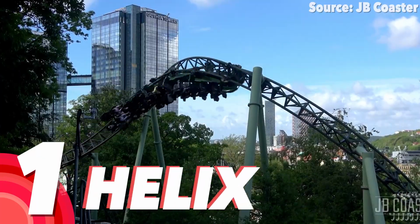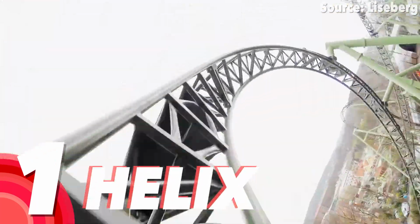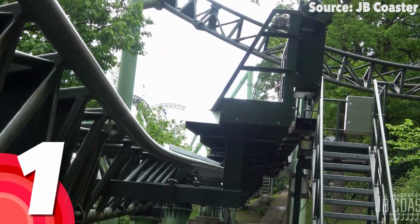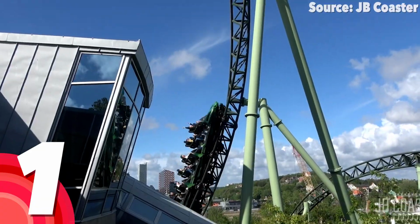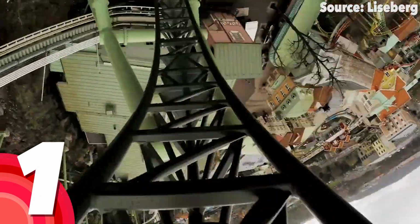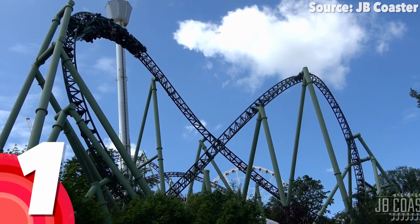Number 1, Helix. Now where do I begin when talking about the almighty Helix? Not only the best ride at the park, the whole of Sweden, but in fact one of the greatest in the world. And I think as soon as you see it twisting, turning, launching, bouncing and inverting at speeds of up to 62 miles per hour, you will very quickly realise why.